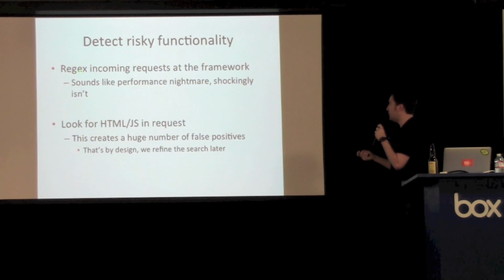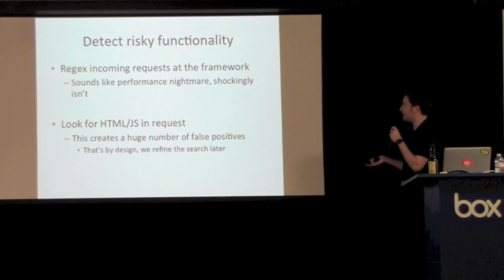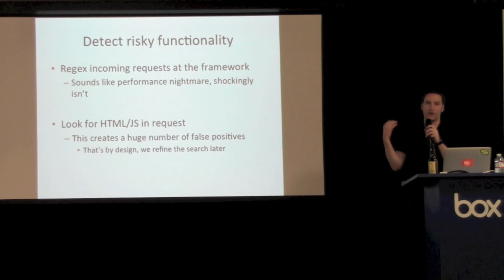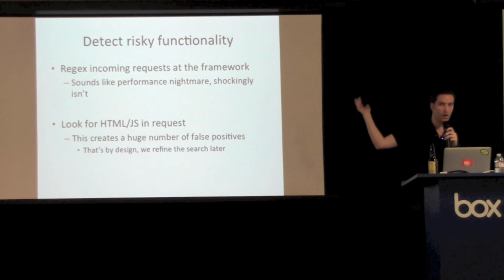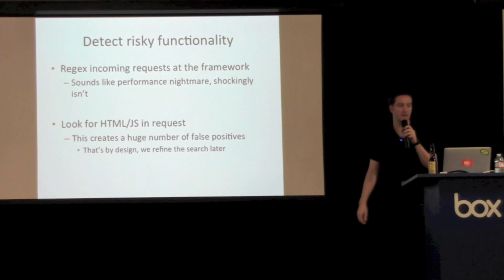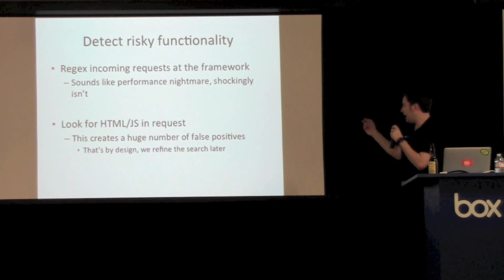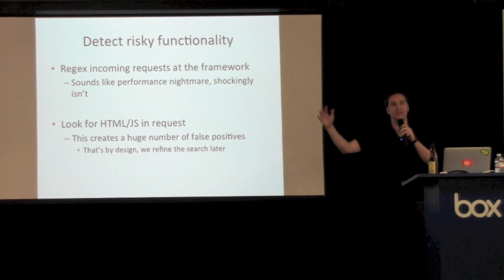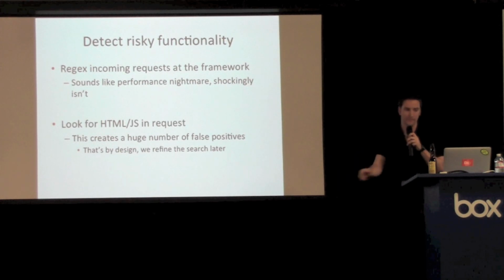This first bullet would make me facepalm if I was sitting in the audience. Shockingly, this actually works and performs very well: regexing incoming data at the framework level and looking for HTML. Taking all user requests coming in, looking for HTML in there, and building up a list off of that. It's not so much that this creates false positives as this creates a huge amount of data, very much by design. Because what we want is that aggregate amount of data, and then we can siphon it off and look for specific things later on.